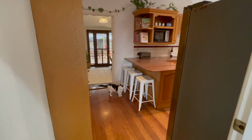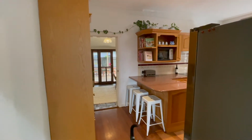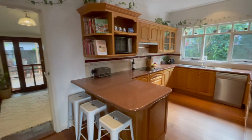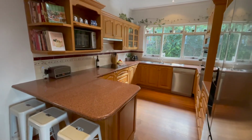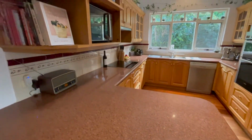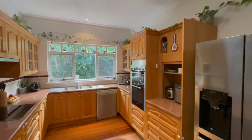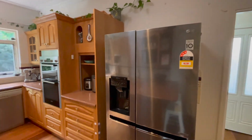We're probably going to run into, well, there's a cat. Run into some people doing floor plans and photos as we go through. Now, this kitchen has been updated and renovated. It is a really good quality kitchen. You've got lovely granite bench tops. You've got a breakfast bar here. You have got plenty, so much overhead cupboard and storage space. Huge room here for a fridge.